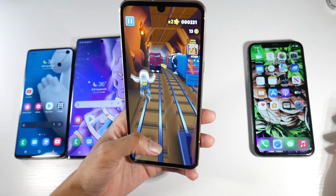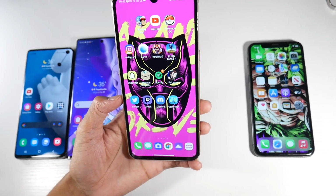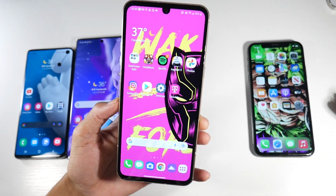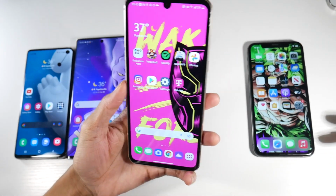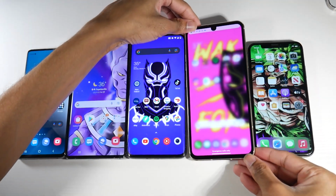So there's really not anything I don't like about the V60, especially at this price point. Super powerful chip, great audio setup on here. This one is running Android 11. We are scheduled to get Android 12 with this phone. Really beautiful build quality. It's really built like a tank. I say it all the time. And like I said, there's really not much that I don't like about the V60.